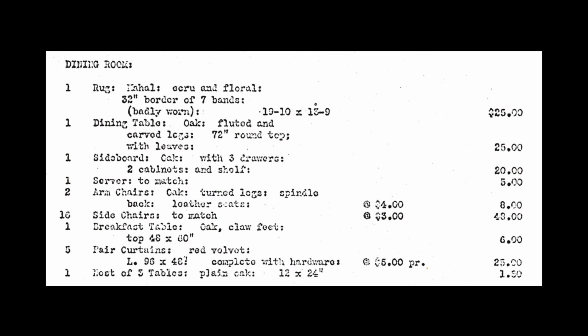When John Glessner died in early 1936, an inventory was taken of the contents of the house. This page shows the dining room furniture and furnishings. A combination of factors, including the Great Depression, and this type of furniture in general being out of fashion at the time, resulted in the sideboard, table, and 18 chairs being valued at just $101, a fraction of what the Glessners would have paid for them 50 years earlier.